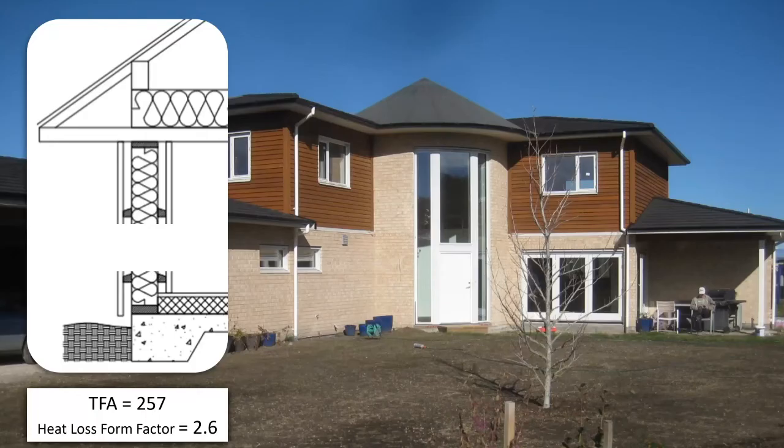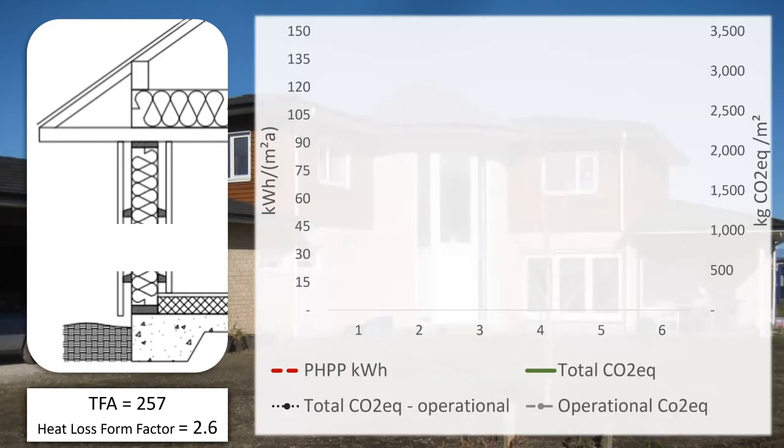So this is a building in a cool temperate climate in New Zealand. It's a timber frame building with a brick veneer. It's a relatively common construction in New Zealand. It has XPS insulation on the floor and fiberglass and timber for the rest of the building's insulation because it's a reasonable size, it's a reasonable form factor. So then with the LCA tool, you can plot both the carbon in it as well as the power energy. So if we look at here, the red dotted line is the operational kilowatt hours per square meter per annum that PHPP puts out, right?